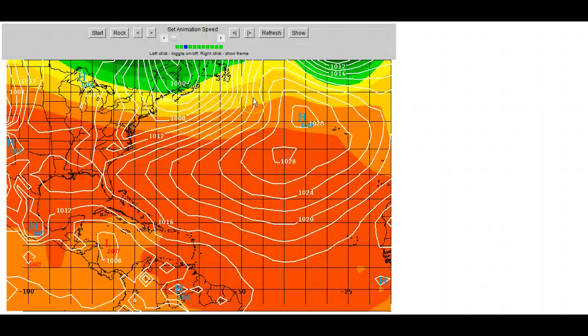Now, if we look over here at the European, the model that's been jumping all over this system the most, we can see that by 48 hours over here it has a low forming northeast of Nicaragua. And it'll be interesting to see if it really does develop this far southwest, as again we might see a focusing of the energy more over here depending on how things work out.